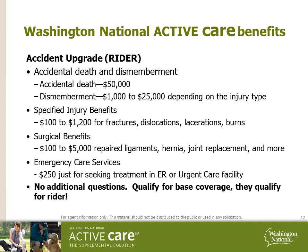And the thing I love about this rider is the ER services includes both ER and urgent care. $250 just for seeking treatment. So think about that for a minute. I can tell you, the accident rider for an individual, I believe, is about $8 a month. For a family, it's about $15 a month. So think about a family with some young kids out there playing sports on the weekend. Just one trip to urgent care pays them $250, more than pays for what they paid into the rider for the year. 2 trips, well, you're getting way, way, way more than they paid.